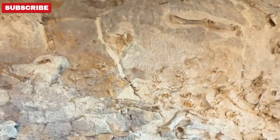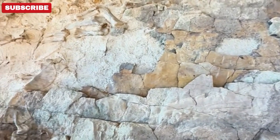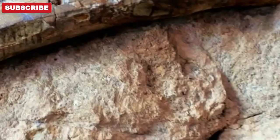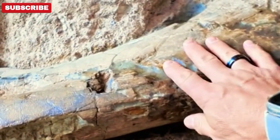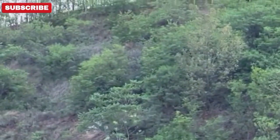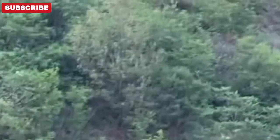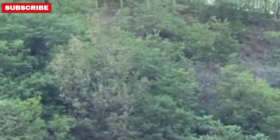Erosion plays a role in eventually revealing fossils, but it can also destroy them. Luckily, many fossils remained hidden beneath the earth for millions of years, protected by rock layers above them. Only recently, due to natural erosion and human digging, have these fossils come back to the surface, still largely intact.